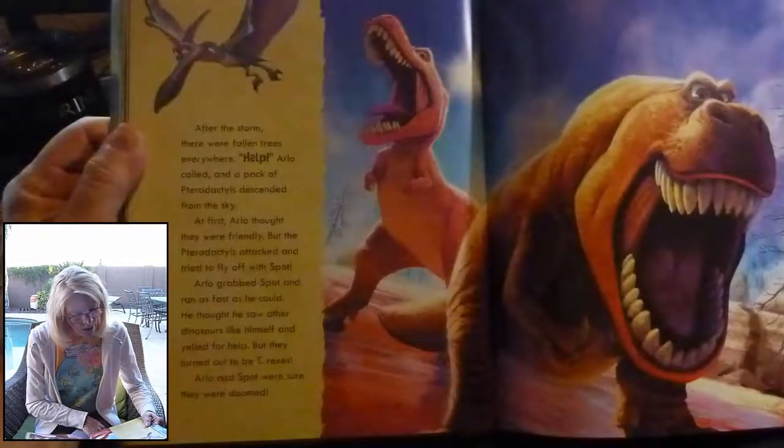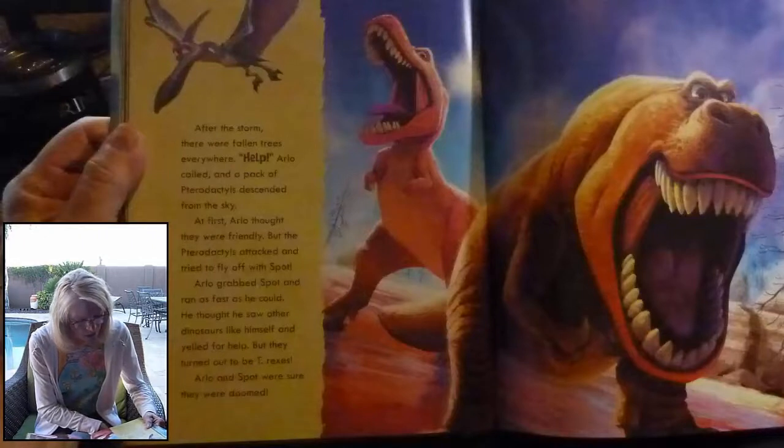After the storm, there were fallen trees everywhere. "Help!" Arlo called, and a pack of flying dinosaurs descended from the sky. At first, Arlo thought they were friendly, but the dinosaurs attacked and tried to fly off with Spot.